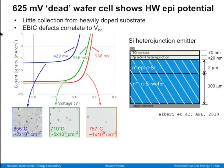The point, though, here is that these are EBIC, where you put the electrons in and you look at the current that's collected. And every one of those dark spots, again, is some kind of dislocation or defect that hurts the efficiency of the cell.